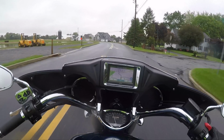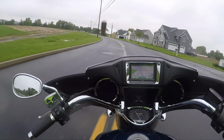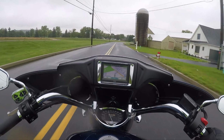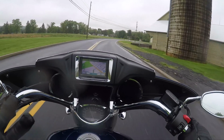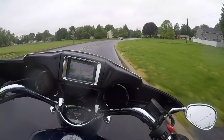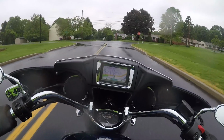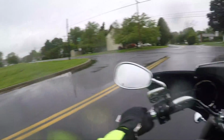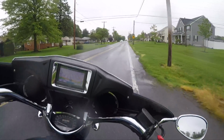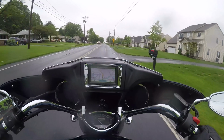One of the problems that the VTX 1300 Tour had with its soft bags is that if you didn't condition them, they would tear at the seams because they would contract from the heat and the cold. They were a plastic bag wrapped in leather, so it had the look of leather, but it was still stiff, so it wouldn't kind of cave in like you see on the Heritage Softails.